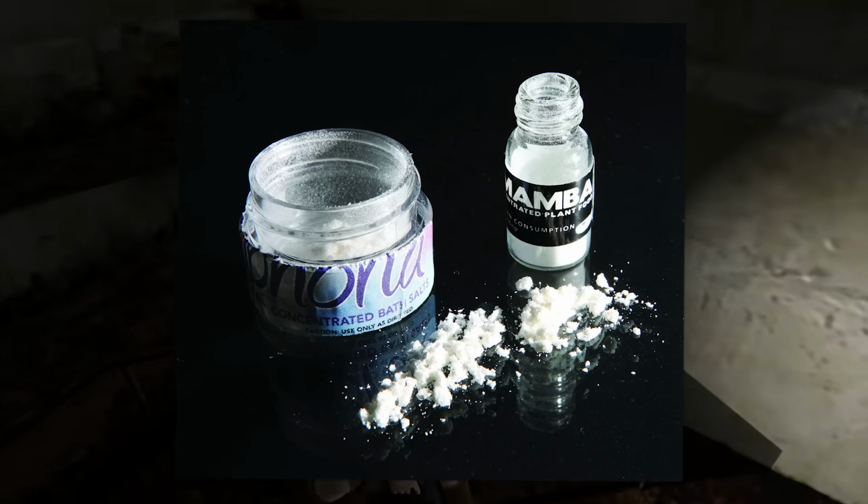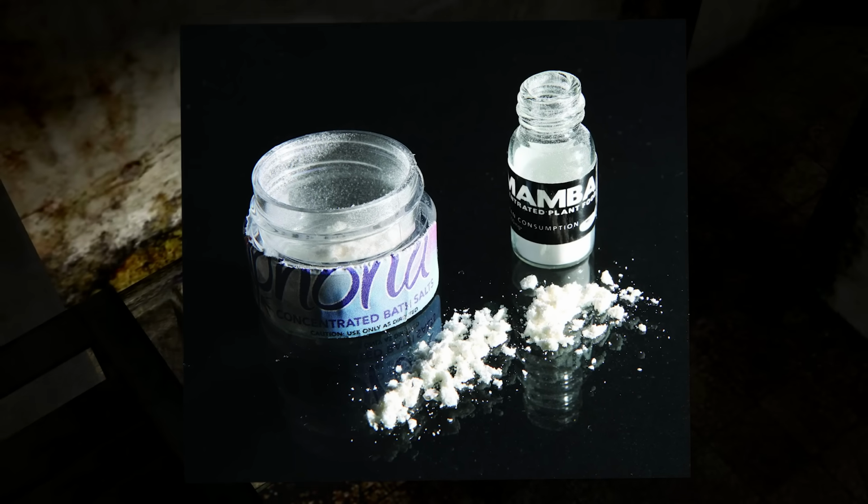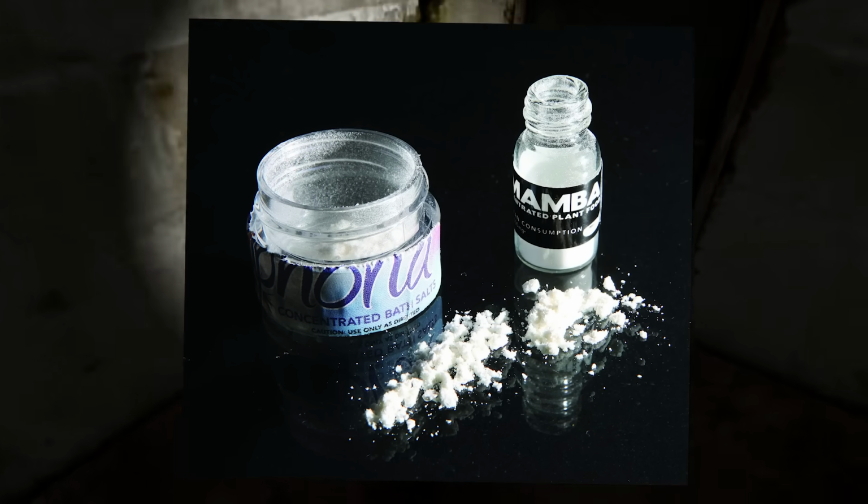Bath salts aren't your Epsom salts or lavender soak. They're a class of designer drugs, most commonly made from cathinone derivatives like MDPV or alpha-PVP.